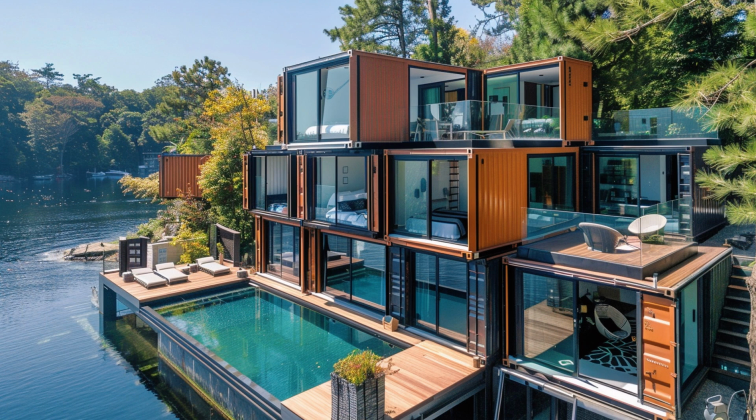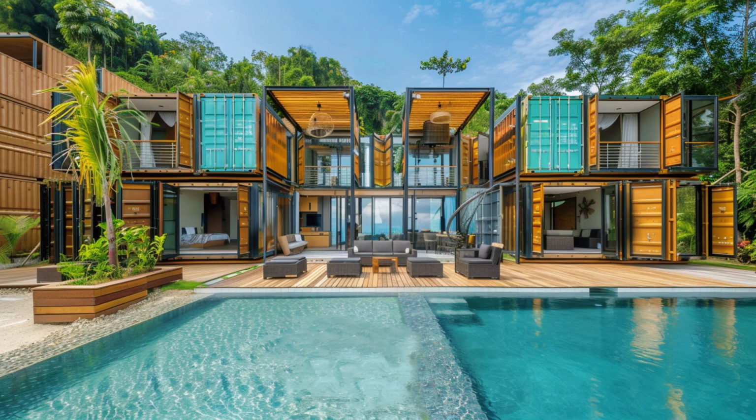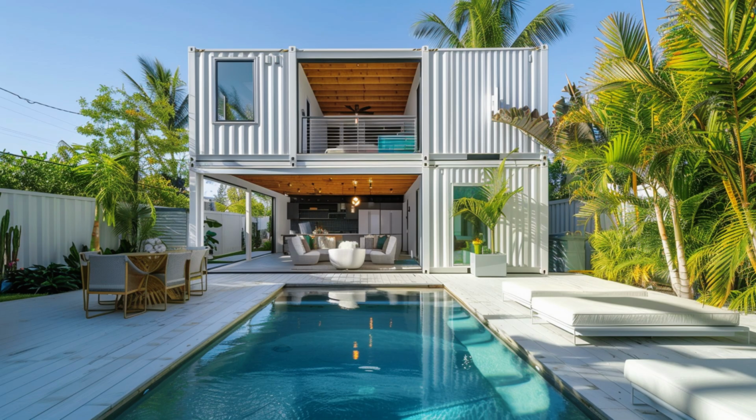A stunning, hyper-realistic view of a modern, multi-level house built from stacked shipping containers, nestled on a waterfront cliff overlooking a calm lake. The containers are a warm, burnt orange, rust color, contrasted with black metal framing and glass windows. The house has multiple decks and outdoor spaces, and a large, rectangular infinity pool extends directly into the lake.